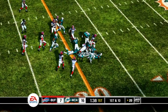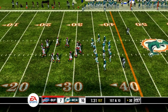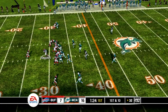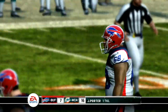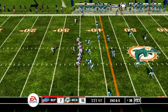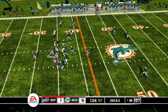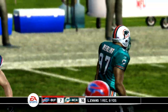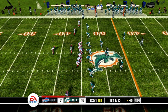Lynch gets the call. He makes his way to about the 32. Channing Crowder is there on the tackle. Another run. The tackle was made by Porter. Lynch gains about 4 yards on the play. Dumps it out left. The stop was made by Smith. And that's good quarterback play. He recognized the blitz. He understood what was happening with the coverage behind it and found the open man.